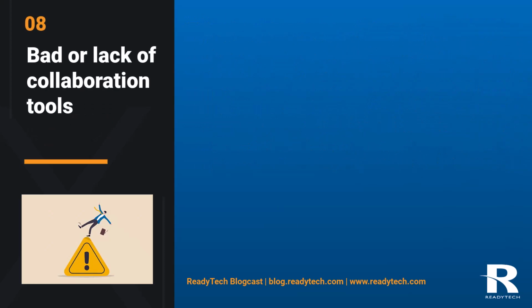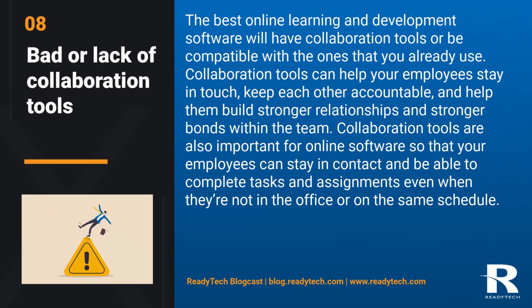Bad or lack of collaboration tools. The best online learning and development software will have collaboration tools or be compatible with the ones that you already use. Collaboration tools can help your employees stay in touch, keep each other accountable, and help them build stronger relationships and stronger bonds within the team. Collaboration tools are also important for online software so that your employees can stay in contact and be able to complete tasks and assignments even when they're not in the office or on the same schedule.